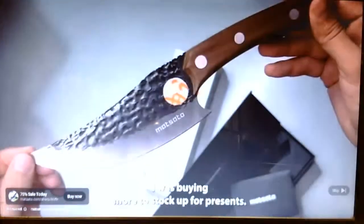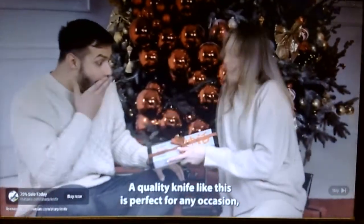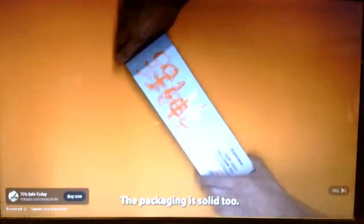So no, I wasn't stockpiling because I'm crazy. I was buying more to stock up for presents. A quality knife like this is perfect for any occasion. And the best part, it doesn't cost a lot, but it looks solid and expensive. The packaging is solid too.